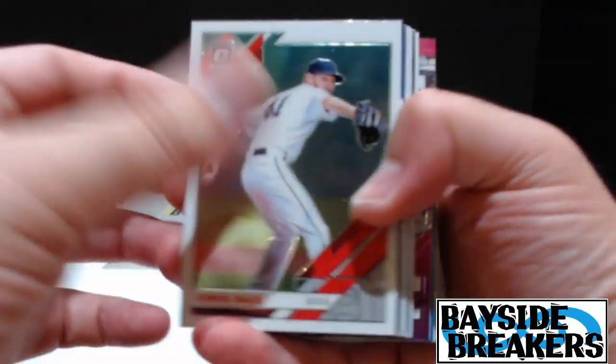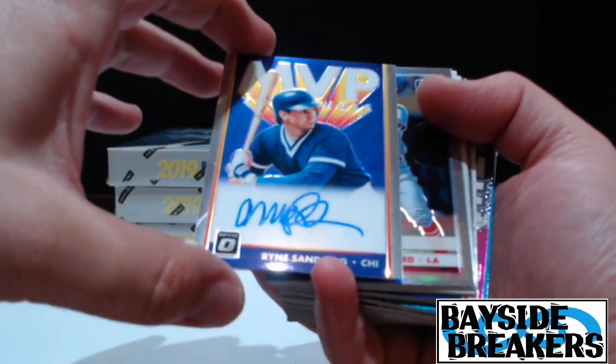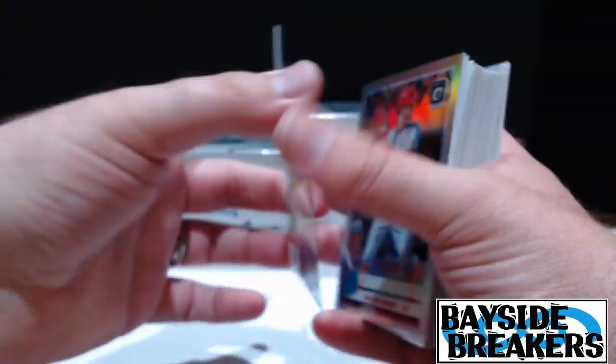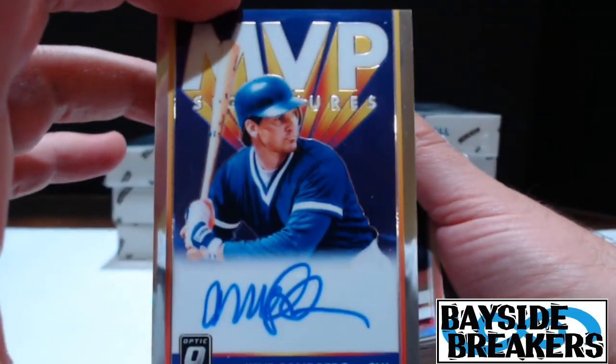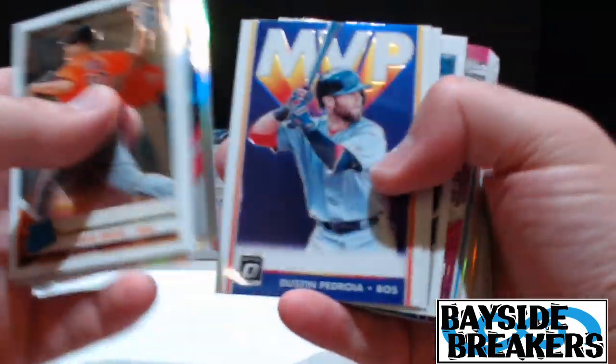Second half, box five. Ooh, what do we have here? How about an MVP signatures for the Chicago Cubbies? It's Ryne Sandberg. Ryne Sandberg for the Cubbies with the MVP signature. Nice hit for the Cubs. Legendary player right there.